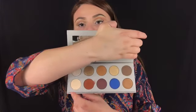Okay, now after to set that, I'm gonna be using the color Decade, which is this one right here, and I'm just gonna get a brush like this and just kind of pack it on.